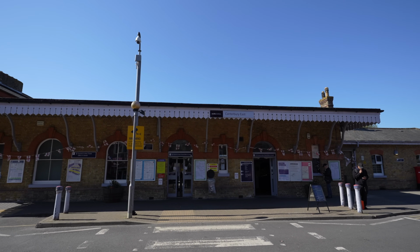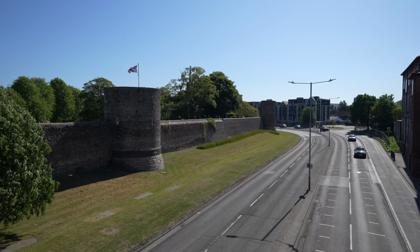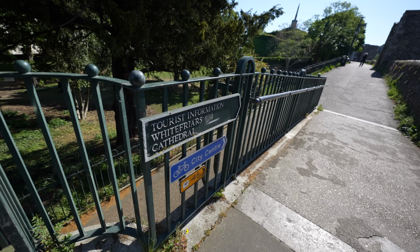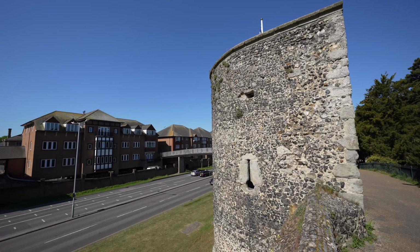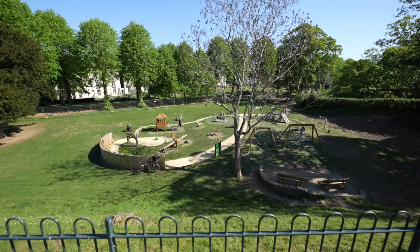As we left the train station, we crossed a bridge and were immediately greeted by the ancient city walls. The signs directing us to the cathedral told us to walk the city walls, and we weren't going to argue with that. It's so wild to come off the train station and be walking along an ancient city wall. And it goes right next to the freeway. Also, if you have children, there's a kids' playground right there as well.